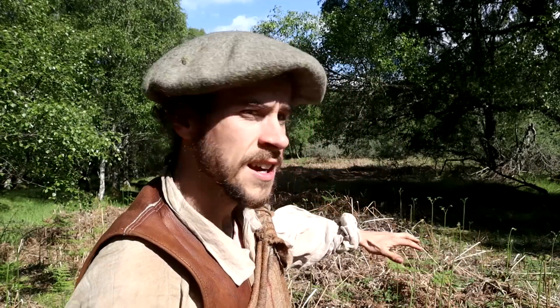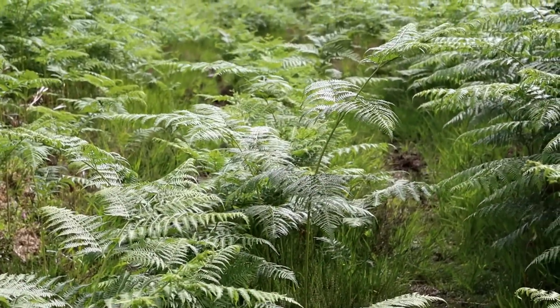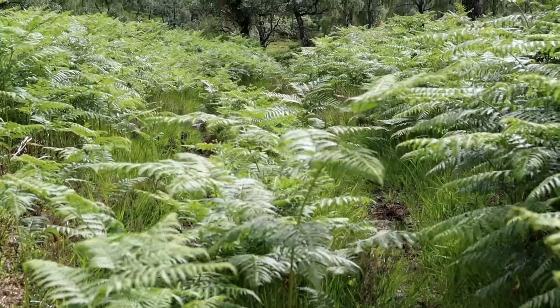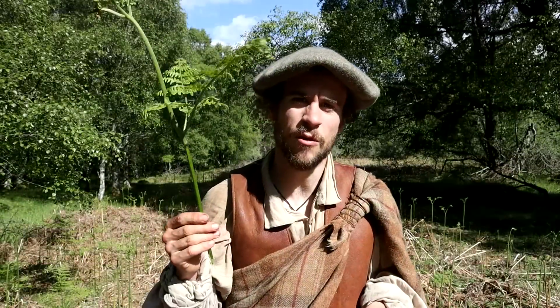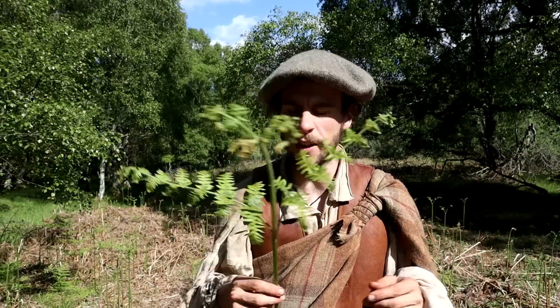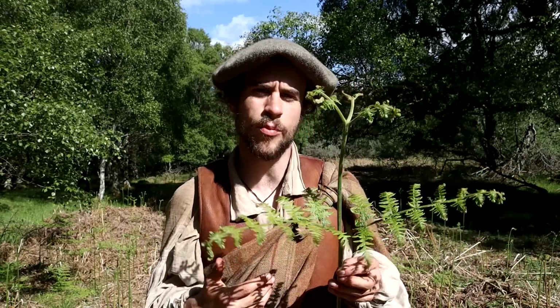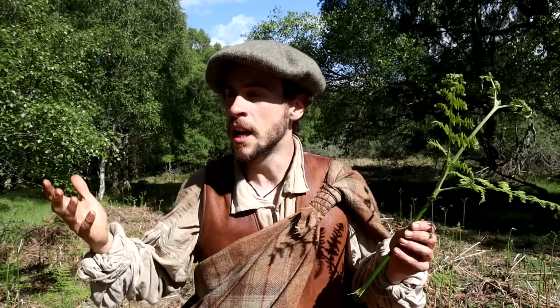Now these days, bracken is often labelled as a pest by farmers and landowners, as it has an amazing ability to spread underground via rhizomes and turn a lush green pasture into a thick fern jungle in no time. Now unfortunately this means that people tend to resort to spraying this with chemical herbicides to try and get rid of it. Now in the past, it doesn't seem like bracken was much of a problem to farmers.